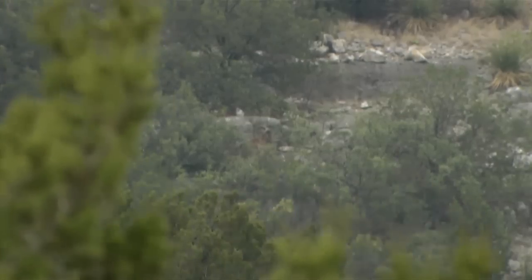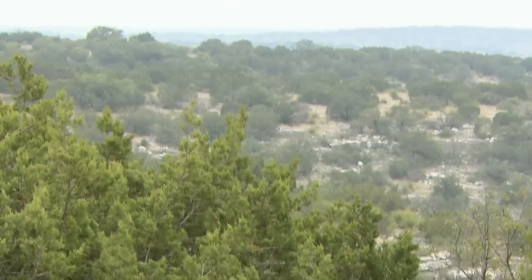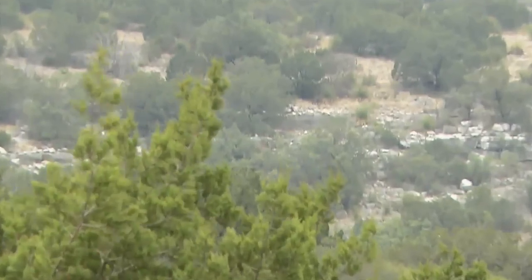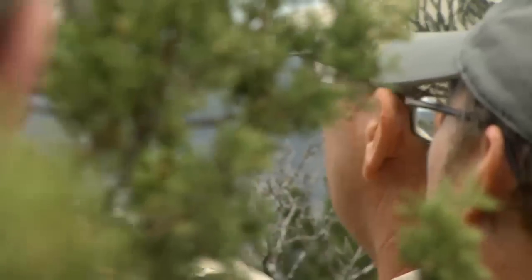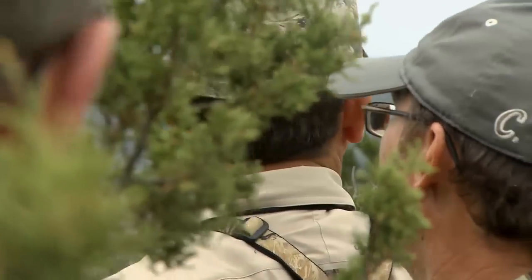Now the crew has located a big ram on the edge of a small canyon, and Paul is looking forward to demonstrating the accuracy and firepower of the Smith & Wesson M&P-15 Performance Center rifle. But first, the hunters need to make their way across a couple of miles of rough terrain to set up the shot.